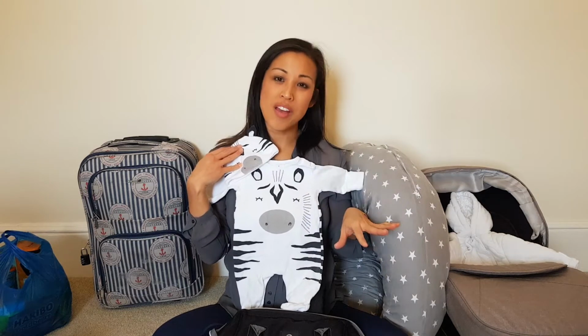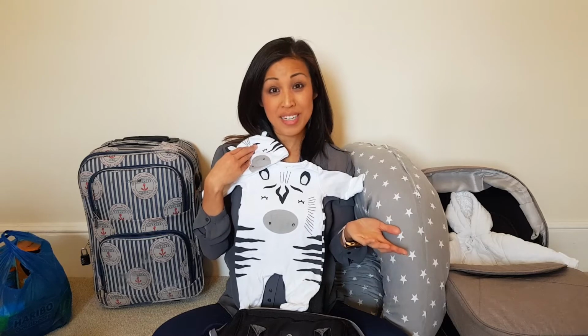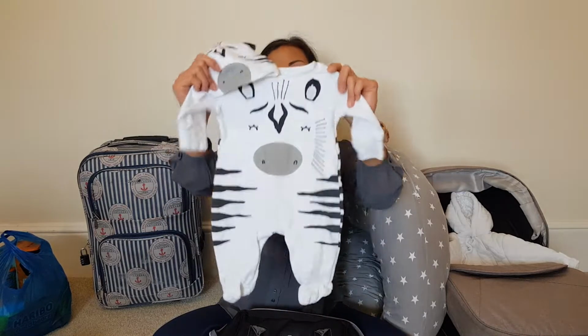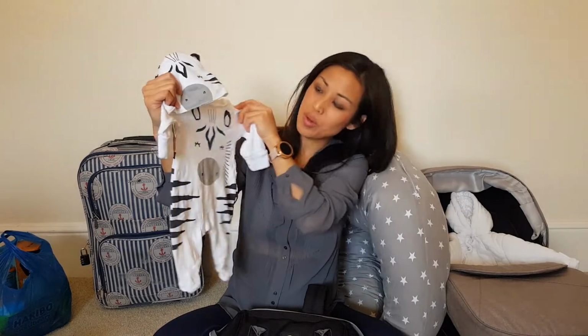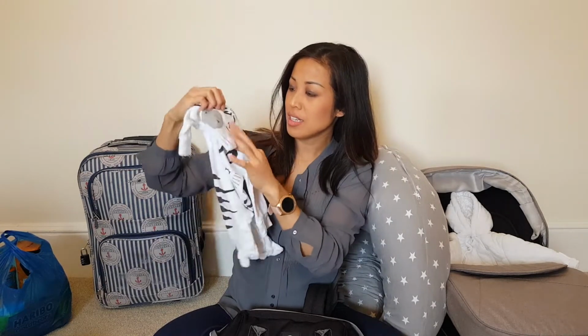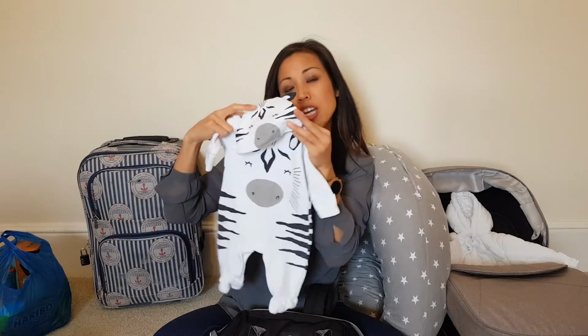So we don't know if we're having a boy or girl. We've decided to leave it as a surprise for the big day. So we wanted to make sure that all the outfits are quite gender neutral. So yes, we have this little cute one, which is this little zebra. And on the back, it's got a little tail, how cute. A little tail printed on there, and it's got a matching hat as well. So that could be one outfit.